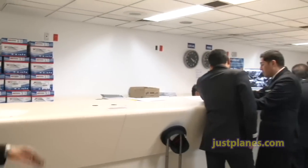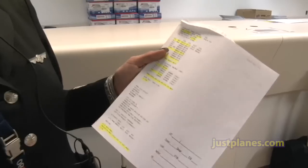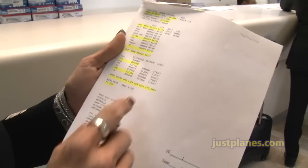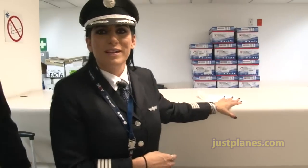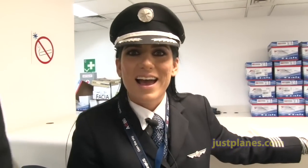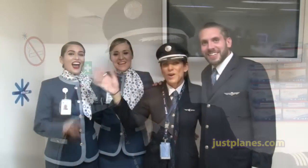Here's our dispatch office. So here we check our flight plan. We're going to make 1 hour and 13 minutes. We're going to fly at a flight altitude of 35,000 feet. And we're going to have clear conditions, clear sky. And the flight is going to be perfect.